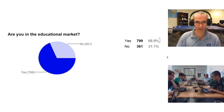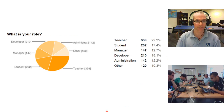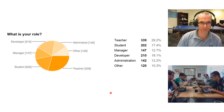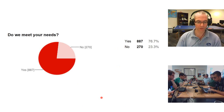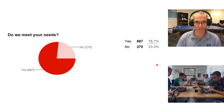Not to say you can't use BigBlueButton for other markets. You'll see in a little while that many people have applied it to other markets, but the majority are in the educational market. We asked them their role. So you can see there's a pretty good cross-section between a developer, administrator, manager, student, teacher. And then we ask a number of two questions, basically. One is yes or no, does BigBlueButton meet your needs? And this number we're very happy with. For an open source project, for that cross-section of users, for over 75% to say that we meet their needs, I think is actually a significant accomplishment.